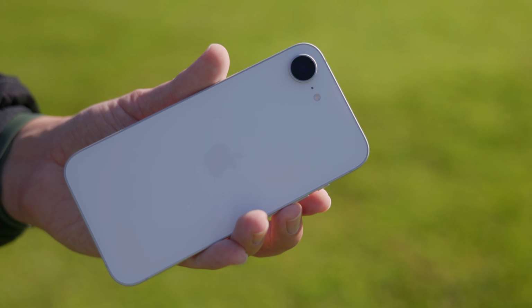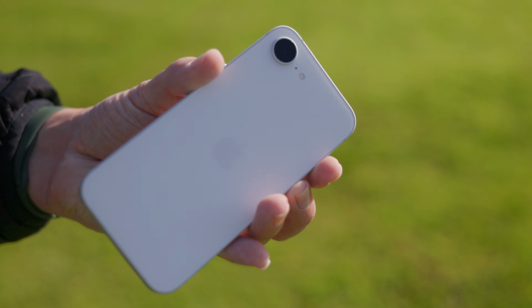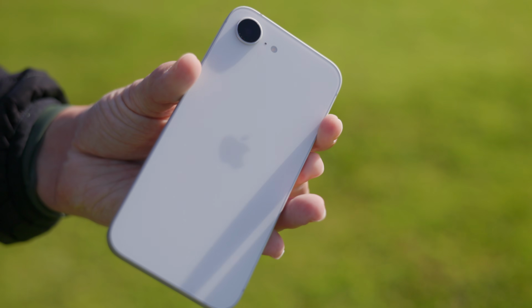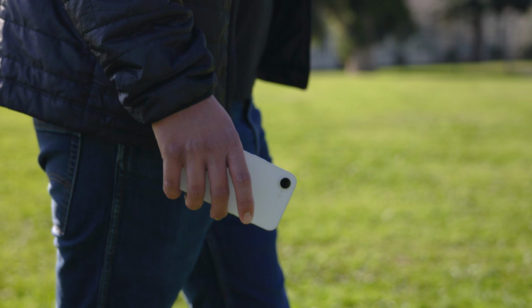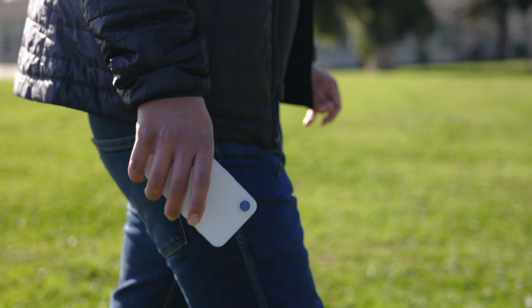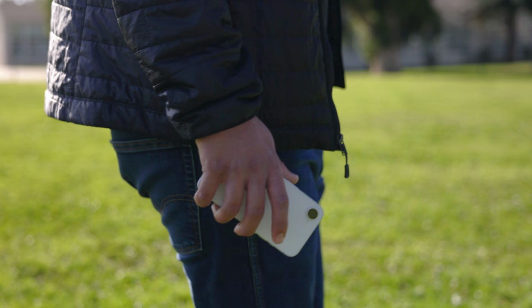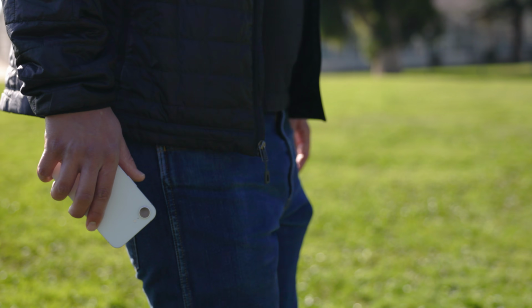But what I wanted to focus on more in this video specifically is why the phone still could make sense for some people, and specifically how the phone is now being sold on Amazon, renewed, for often less than $400. I think if we're looking at the iPhone 16e as a $400 phone, not a $600 phone, the equation changes pretty drastically. And that's what I want to focus on here.